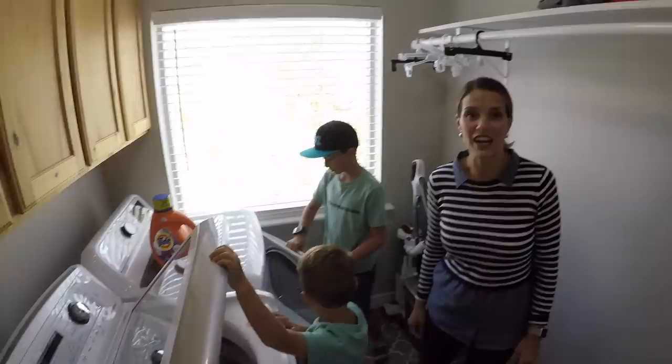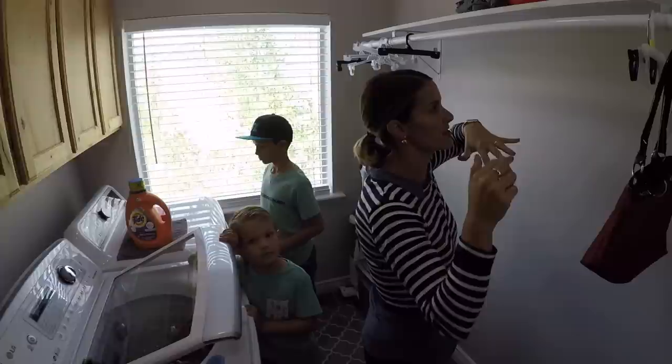I painted this as well as this the other day, or whenever I painted this room. So everything is virtually white. These cabinets have yet to be painted. We'll get that on the list.